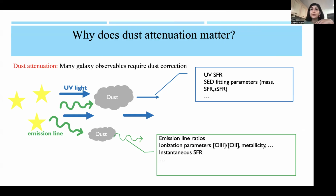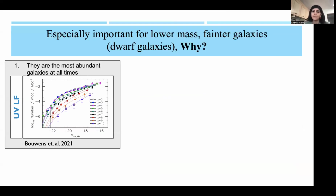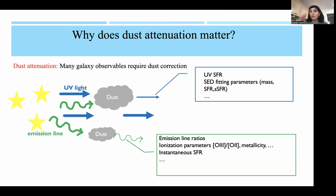This is the spectrum that we use to measure different galaxy properties. So in order to measure the intrinsic physical properties of galaxies, we always need to correct for dust, whether we are measuring the star formation rate from ultraviolet light, or from the H-alpha emission line, or we're measuring some other physical properties, for example, metallicity or ionization state of the ISM, using line ratios, we always need to correct for dust.